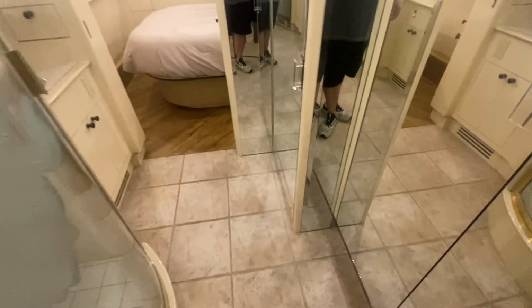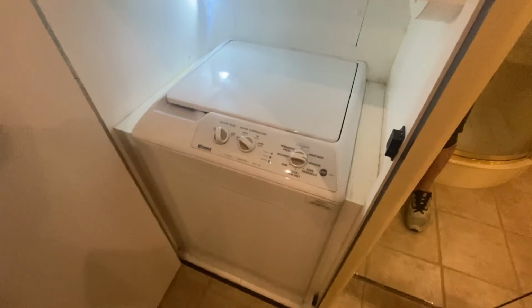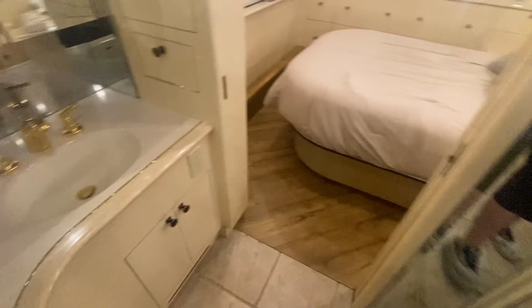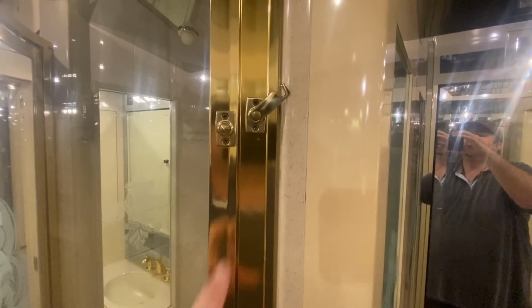Walking in this coach, to be 25 years old, you can really tell it was cared for and loved because it smells amazing in here and everything is in just excellent condition. Not a bunch of marked up corners on the cabinets and whatnot. We got a stackable Kenmore washer and dryer right here. We have another sink and vanity on the other side of the shower here.